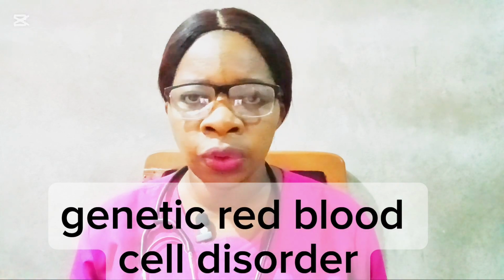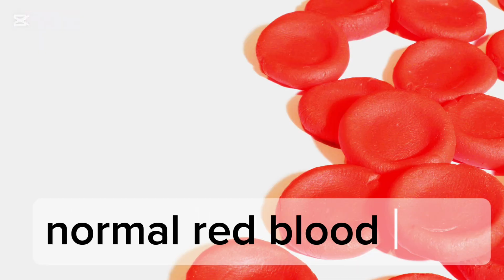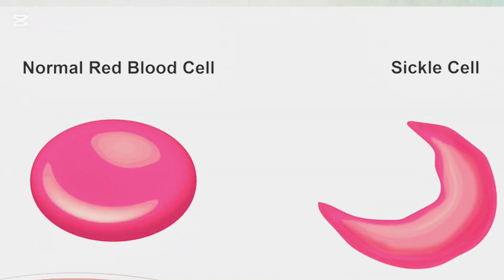Sickle cell is a genetic red blood cell disorder caused by a mutation or an abnormality in the gene that is responsible for producing red blood cells, causing the red blood cells to form a crescent or sickle shape. These sickle-shaped red blood cells can block blood vessels, causing pain and damage to these blood vessels. It can also cause organ damage and other complications.